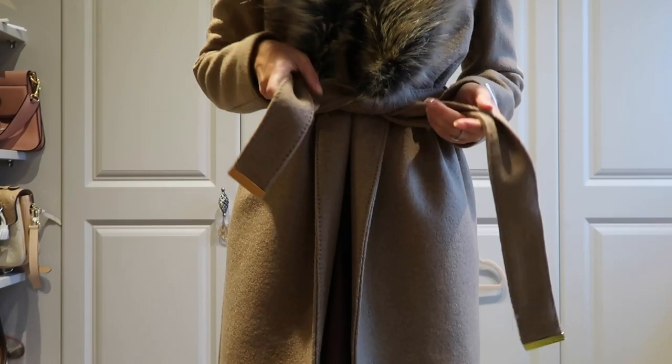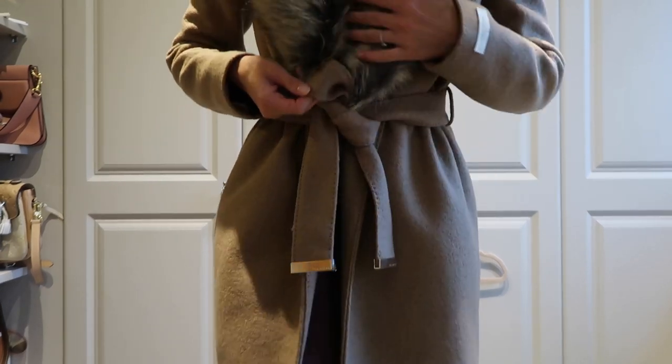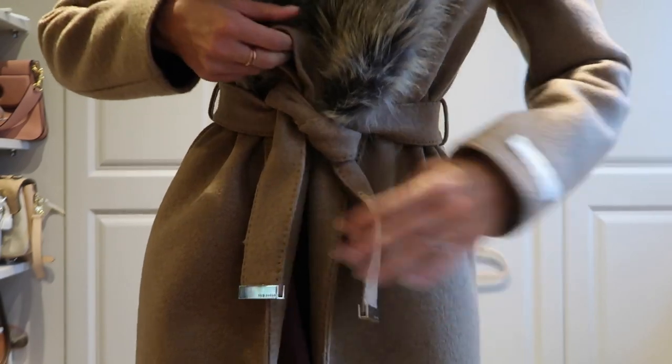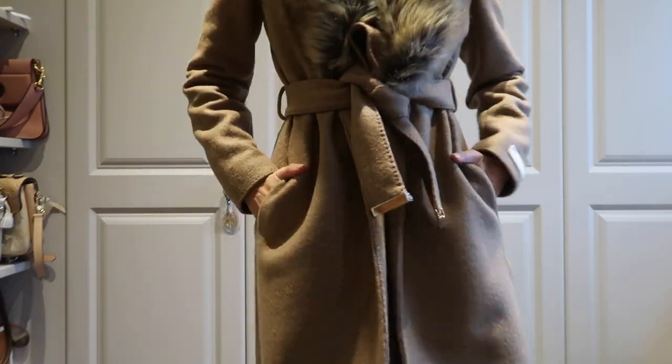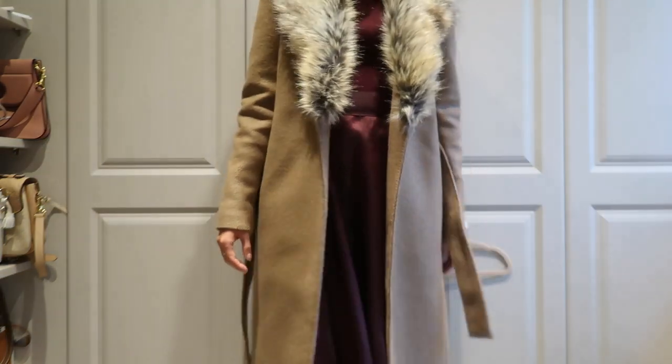And then whichever side is longer, I pull that underneath as though I'm about to do it again, but I don't pull it all the way through. So there's like a loop at the top, and then I'll normally just tighten it. And that is how I like to do up my coats. And then when I need to take it off, I can just pull one of the toggles and voila, so you don't have to faff around with untying.